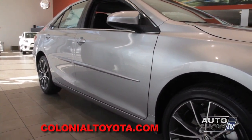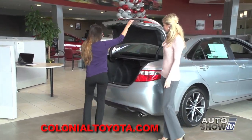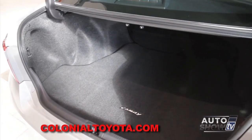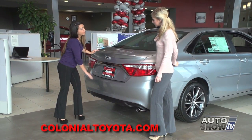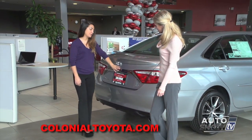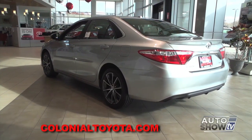So let's take a look at the trunk and see how much space we have back here. So as you can see, plenty of space, just like the previous gen Camry. So let me show you the back as well, because that's a lot different too. As you can see, there's a whole new headlight change. You also have a chrome trim piece on the back for the XSE, and also a rear spoiler as well.